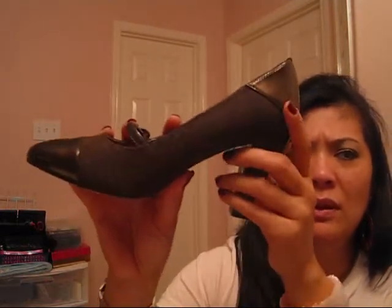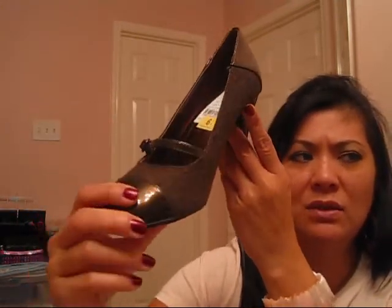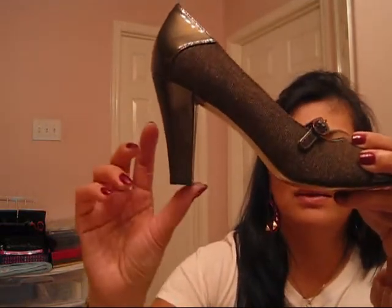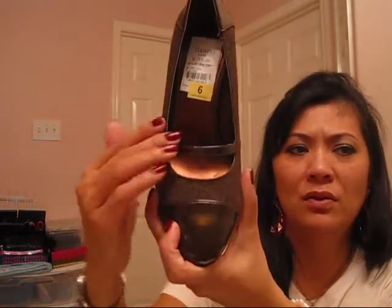Cotton? No. Anyways, it's linen. Linen material. I think that's what it is. It's linen, and this is patent material right here. It's a really rich brown color. I just love this shoe. It's a wider sole, but it's very professional and it's great for my work. It has a buckle right here in the front. And I just love it.